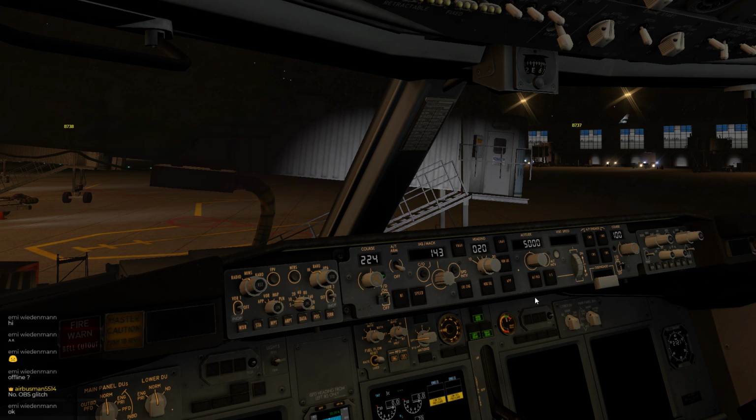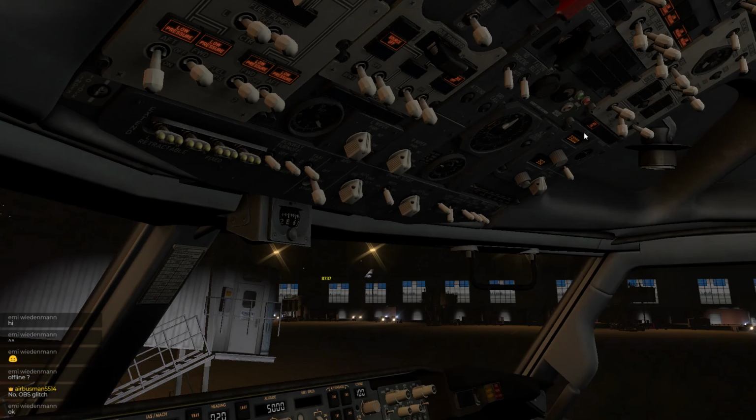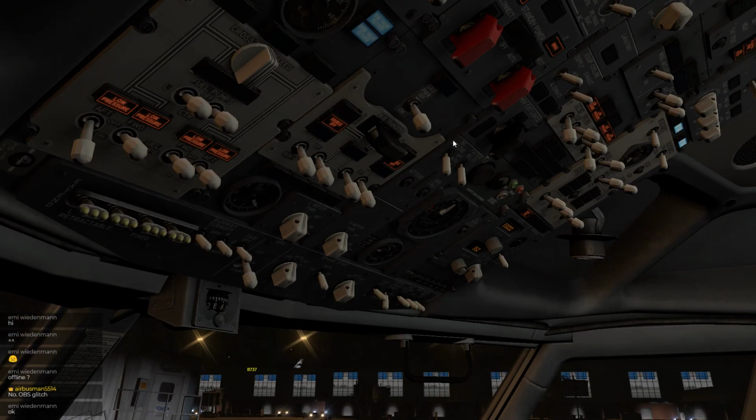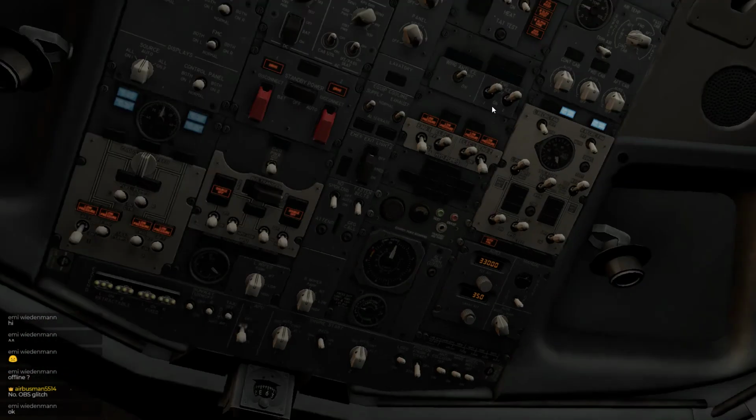Shutdown checklist. Fuel pump switches are as required. I keep one on for the APU if I'm ever using it, even though I should be using it. Alright, 1, 2, 3. Clear runway 36 left at Mike. Or not. Delta 1223, Memphis Ground, welcome to Memphis. Taxi to the terminal via Mike 6. Terminal via Mike 6, Delta 1223.